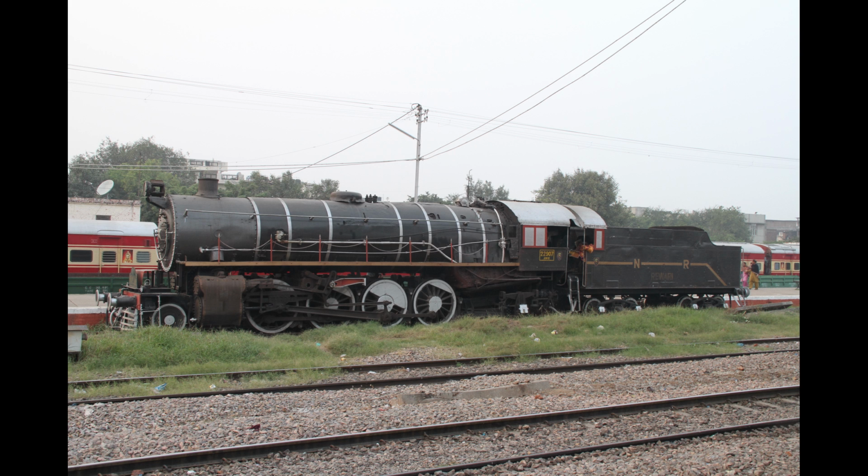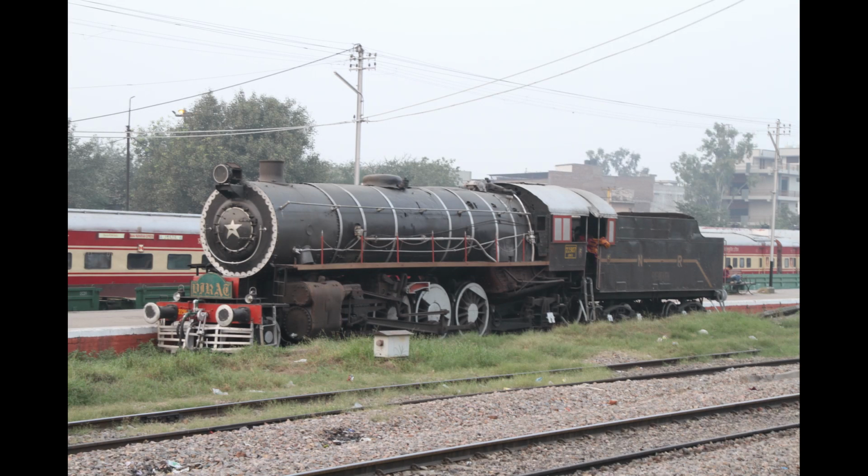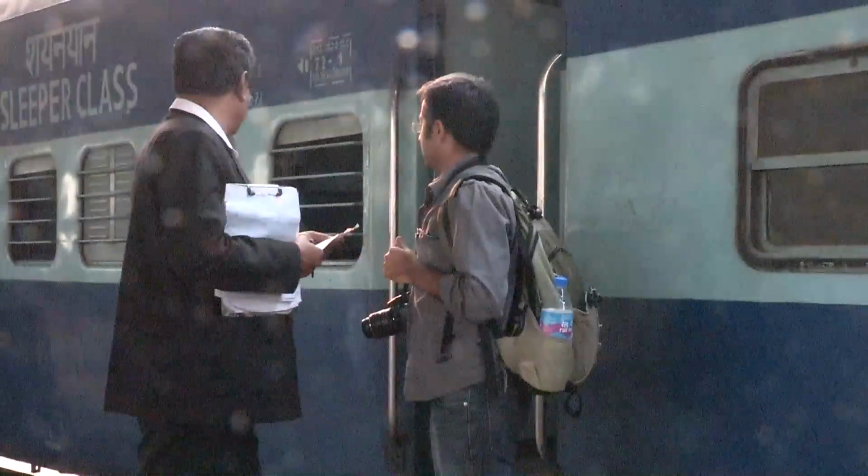This was the locomotive which had been towed in, dead engine, into our Delhi departure station, and here it was parked at Rewari, so that was obviously its normal place of storage. And Amit making the final arrangements with the railway guard.